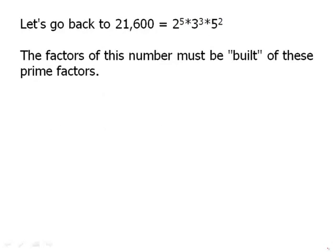Let's go back to 21,600. That's the prime factorization. The factors of this number must be built of these prime factors. Remember what we discussed in the last video. That's one of the uses of the prime factorization. It allows us to see any possible factor of the number.